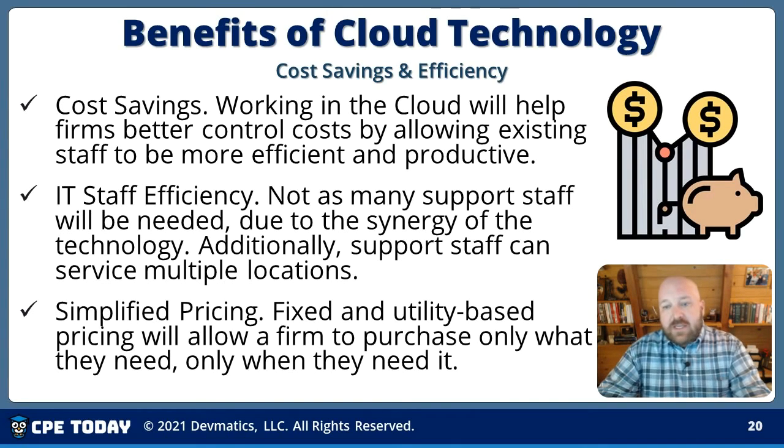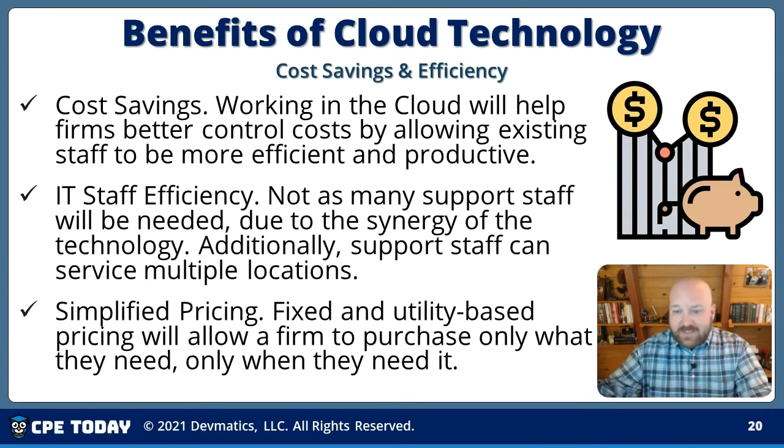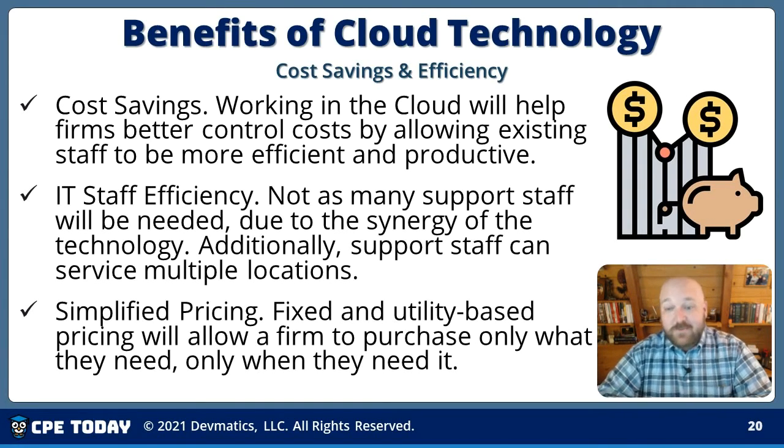You'll typically also see efficiency with staff, especially in the IT world. Typically, you don't need as many support staff. One person can service multiple offices because, if everything's remote, it doesn't matter that they are there, and it gives them the opportunity to be able to service more people because they're not having to travel as much. You still probably need someone to configure your network devices or your printers. Printers are the bane of any IT person's existence, but those issues are typically one-off and infrequent.